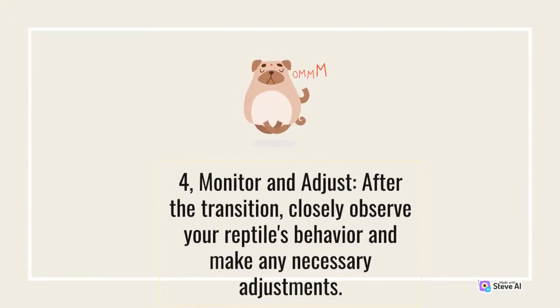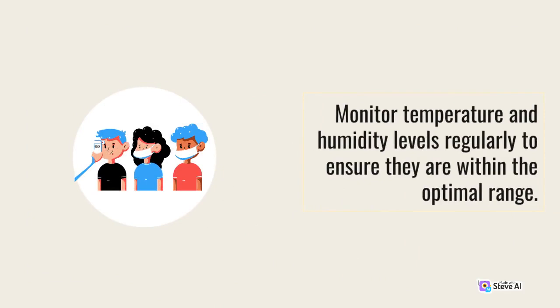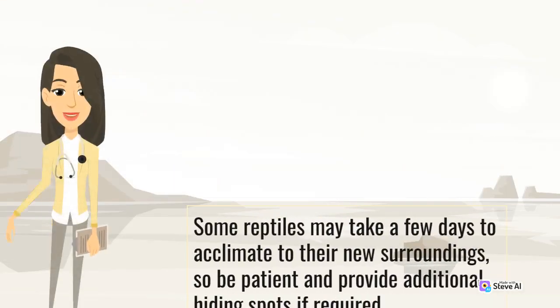4. Monitor and adjust. After the transition, closely observe your reptile's behavior and make any necessary adjustments. Monitor temperature and humidity levels regularly to ensure they are within the optimal range. Some reptiles may take a few days to acclimate to their new surroundings, so be patient and provide additional hiding spots if required.